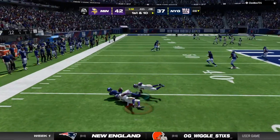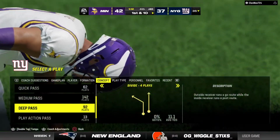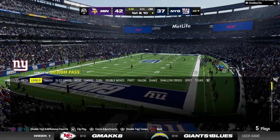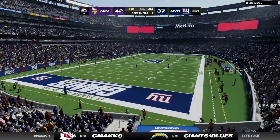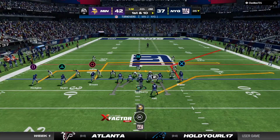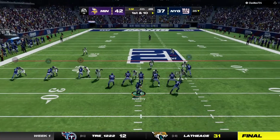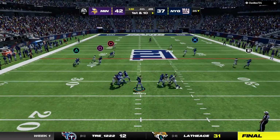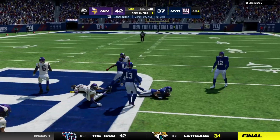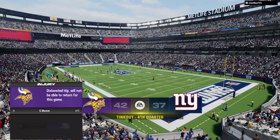That is intercepted. Isaiah Oliver with the INT. And the Giants are going to have the football here at their own 35-yard line. They'll come up 1st and 10 here. Back to throw. And that one complete to Hodgins. And he'll be taken down, but not before he gets into enemy territory.